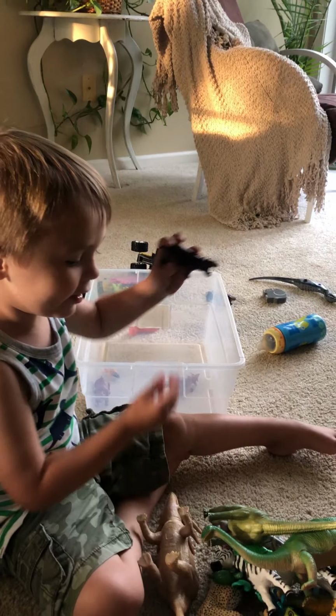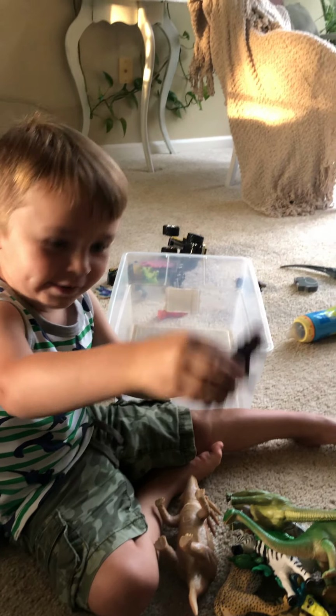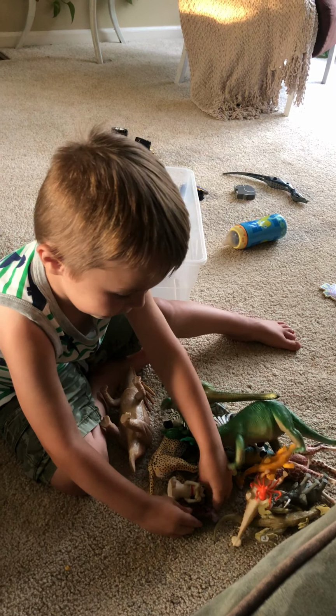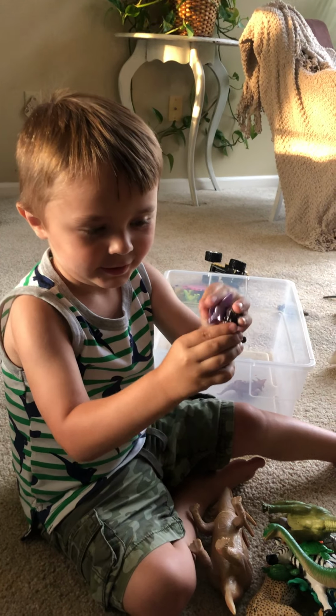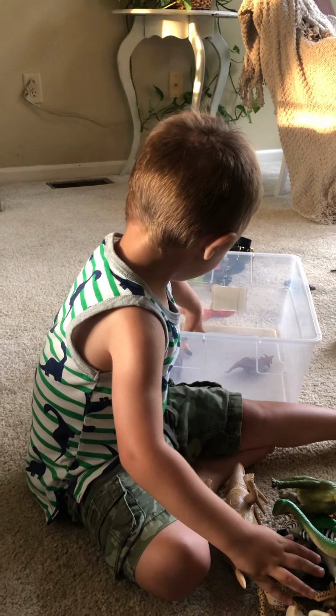Next up, we have this awesome, cool hippopotamus. Yeah, he just ate the fish, didn't he? No, I'm hunting for the fish. Oh, here it is. He got the fish. Oh, yeah. Are we almost done with the box? No. What do we have last?